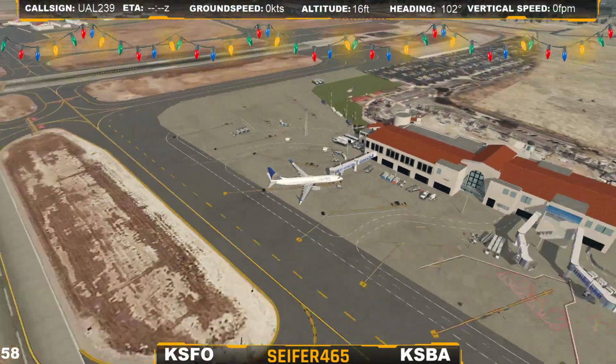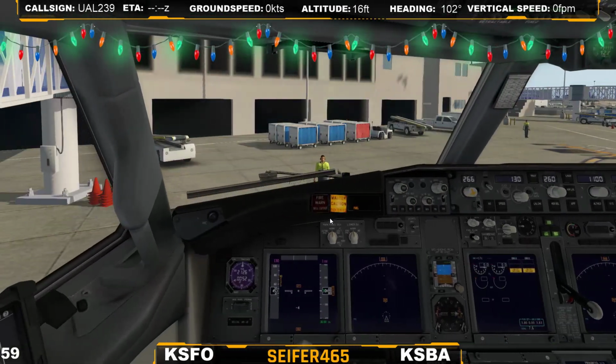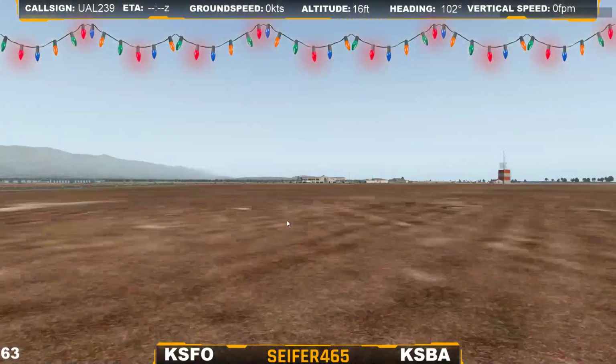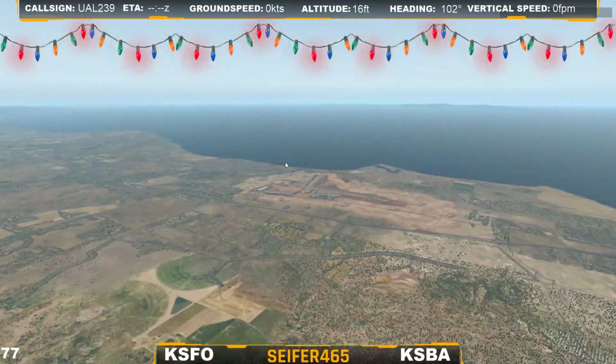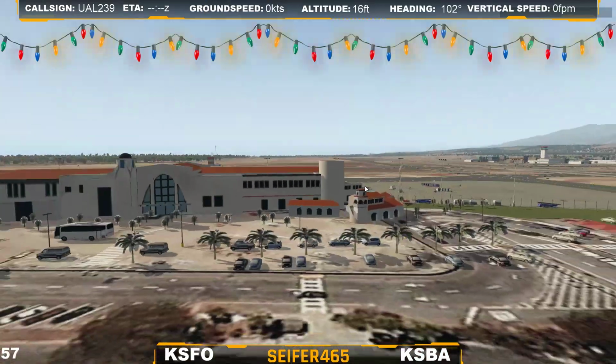Quick little flight from San Francisco to Santa Barbara. It was about an hour gate to gate. Nice little scenery package. I saw it on the store. It's a couple years old, 2 years old, but decided might as well check it out. It looked pretty nice. Ended up with a cool approach over the aircraft carrier, wherever that was, and a nice little landing into Santa Barbara.